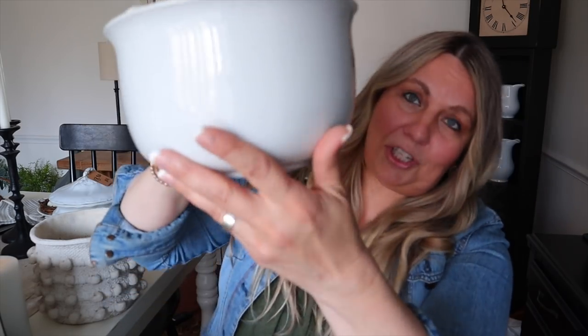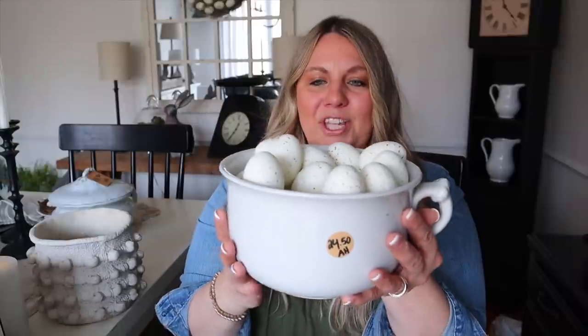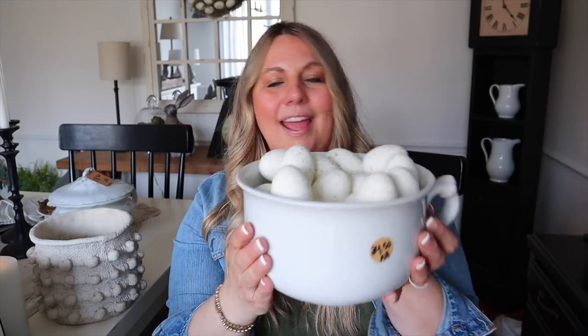It's ironstone too. And I can't flip it over because I have some of my speckled eggs in them. I just thought that was really pretty. Again, it's a chamber pot, so a potty pot, I like to call it. But I just think for Christmas with the trees in them would look really, really pretty. You could put some bulbs in here too, some tulips, any kind of florals. That's kind of what inspired me to get it.